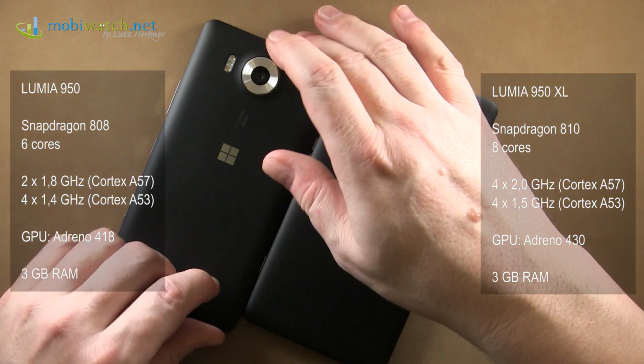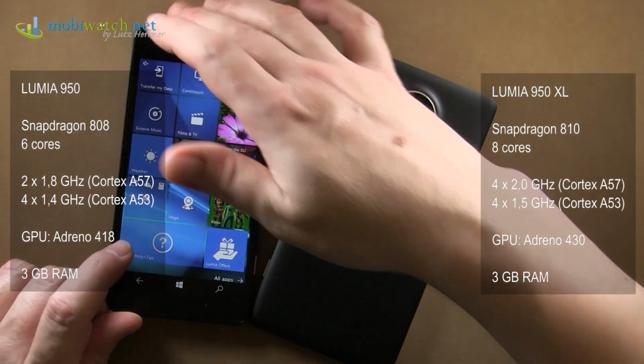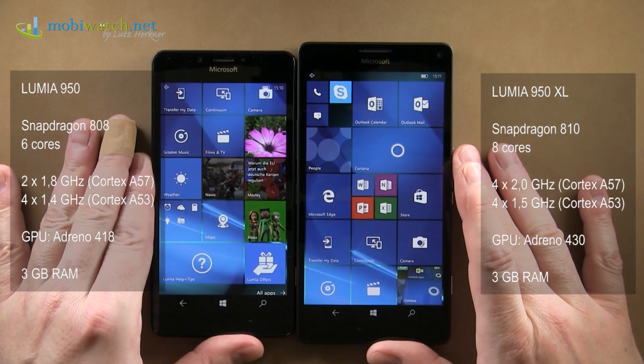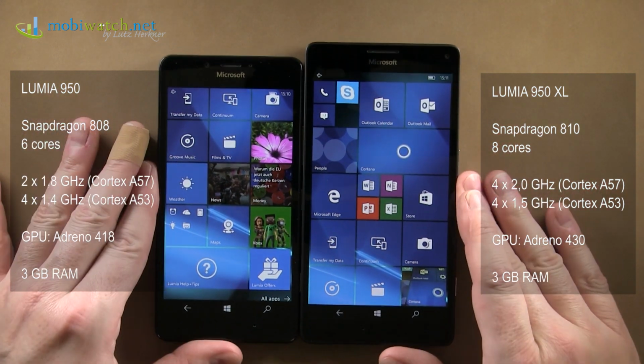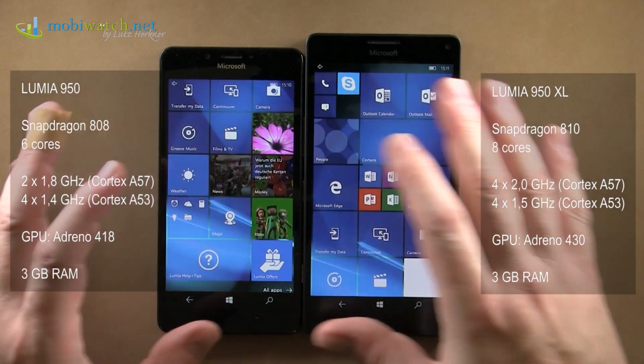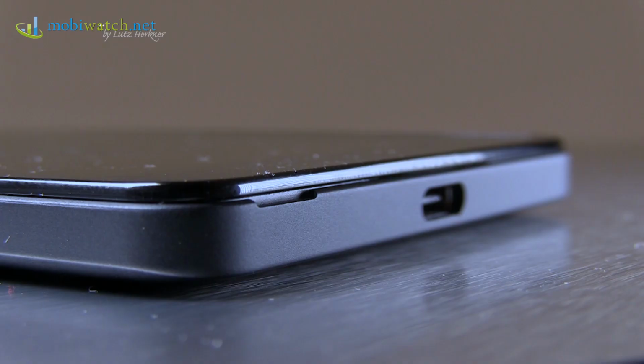So it's clear what will be the result of the benchmark test I will do again in the final tests, like always, like you know, but it's kind of sure that the XL will be a little bit more powerful. So if you go for the power, you will have to choose the XL, that's for sure.